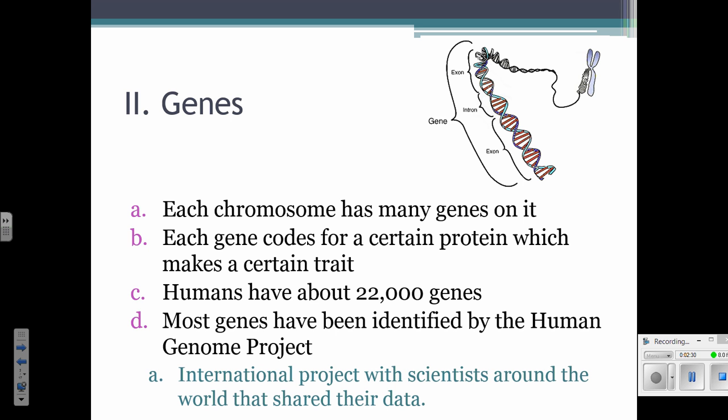This was the first scientific project in which people actually cooperated with each other. Usually scientists like to keep things private because they want to win a prize or get published or, you know, things like that. So usually it's tight-lipped kind of things, but this is the first time it was actually cooperative. This is when we found out we have 22,000 genes, which they thought out of 6 billion letters we would have a lot more than that, but we actually have less genes than a banana, if that makes you feel good about yourself.